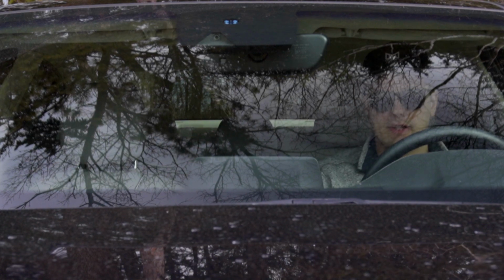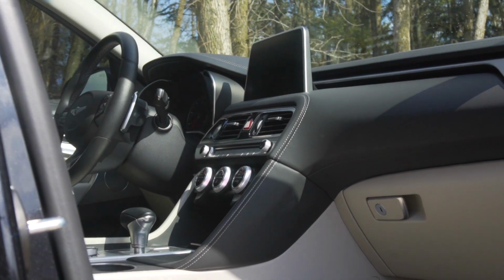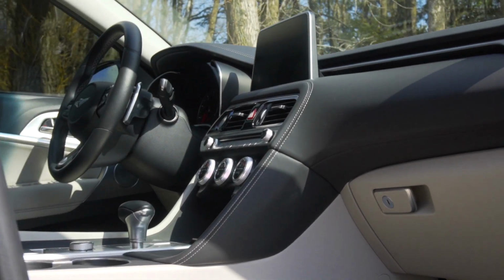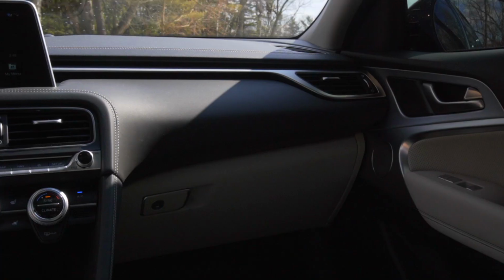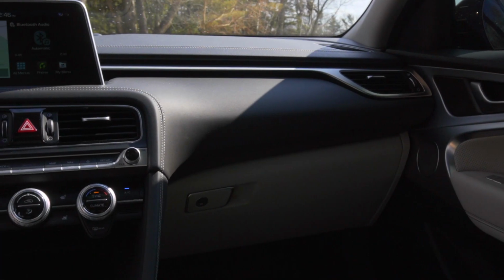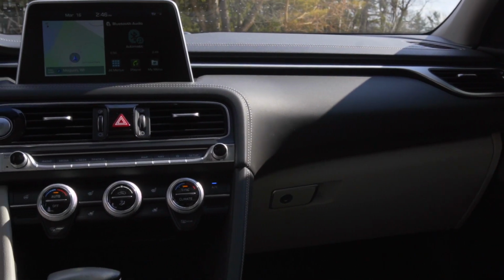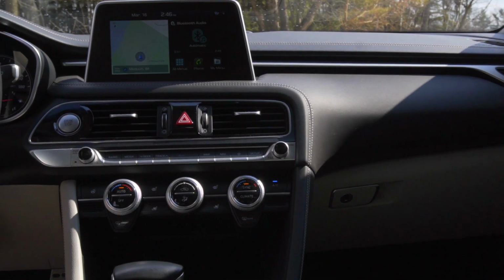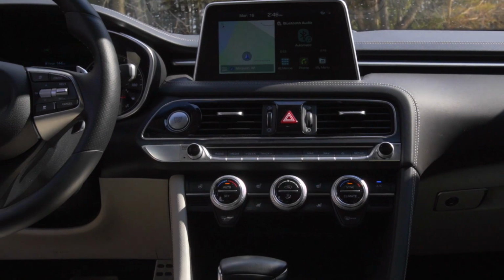And then inside the Genesis, it's immediately more apparent that you're in a luxury car. The leather is more supple, the seats are more comfortable, and the design of your center stack here is actually very Audi R8, which is really cool. And you do have the older infotainment head unit here, so it's not quite as nice as the Stinger, but you do have all of the same features more or less. But you don't have a head-up display in either one, and I think that's a little bit of a miss, but honestly, it doesn't really affect the way that I drive.